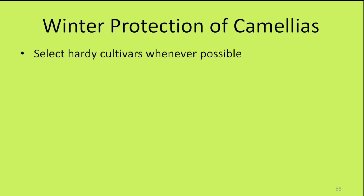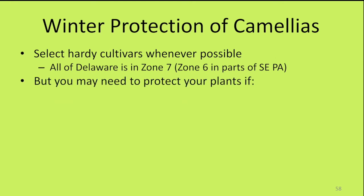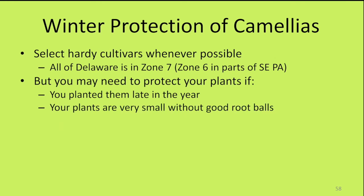Winter protection of camellias. I recommend selecting hardy cultivars so you don't have to protect them. I'm really lazy about protection. Again, all Delaware is zone 7, zone 6 is in parts of Pennsylvania. So get one that's right for this zone. But if you plant them late in the year, or you get a very tiny little seedling without a good root ball, you might need to protect it.